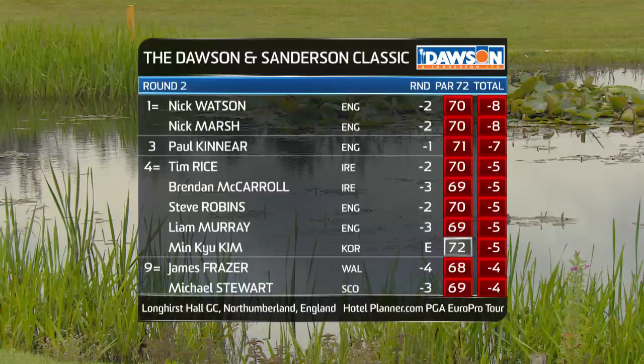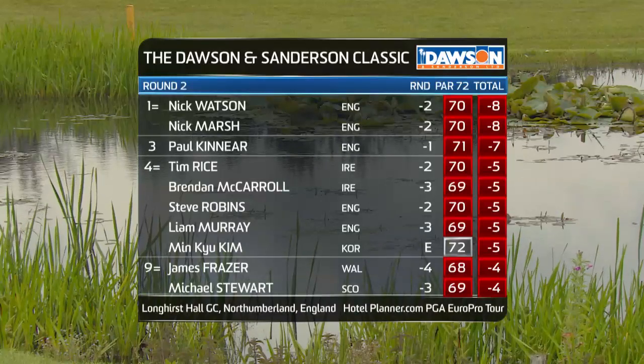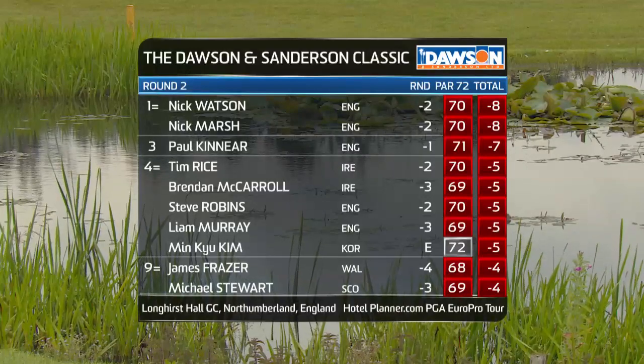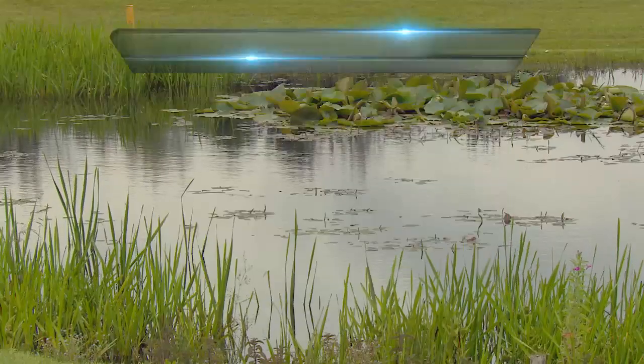And there are two 16-year-olds, one in contention. I'll let you say his name. Yes, Min Kyu Kim, glad I put my teeth in this morning, is right there on 5 under par. He doesn't speak any English as well, so lots of challenges that he's facing, including, of course, a first time in contention on the EuroPro Tour.